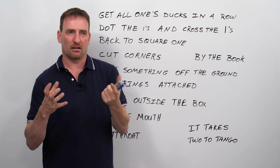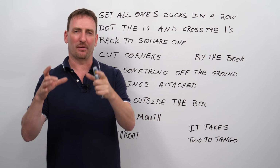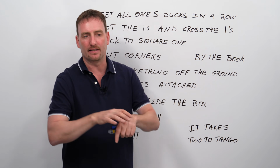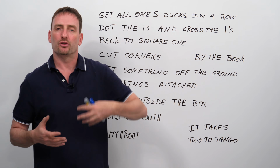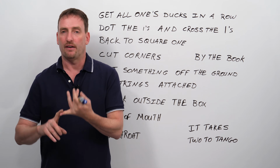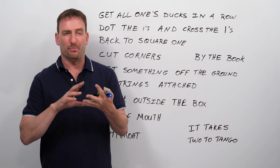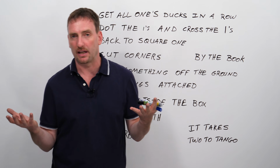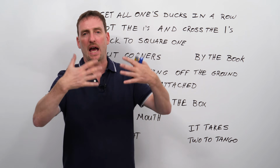Now, ducks are like the little animal, but I'm not really sure where the expression came from, but I think it's from games where you have to shoot the ducks. If you put all your ducks in a row, it means you get all the pieces ready so that you can begin doing something. So before you start a project, you want to make sure you get all your ducks in a row. You have your investors, you have the people who are going to work on the project, you potentially have a client ready to buy whatever it is you're making or the service you're providing. So you have everything ready, and then you actually begin.